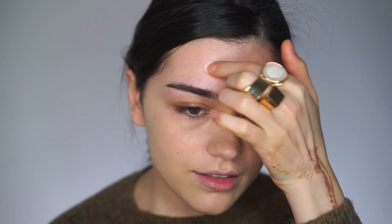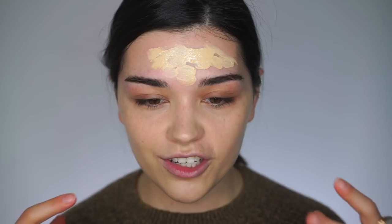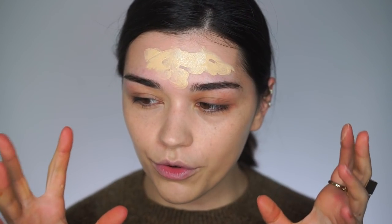And also I like that it's not super dewy. It definitely gives me a satiny finish, and it absorbs a bit into the skin, so it's not really like a foundation that sits on top. It's very uniform, and it's like one with the skin. This looks really natural on the skin, so I'm very impressed with this so far.